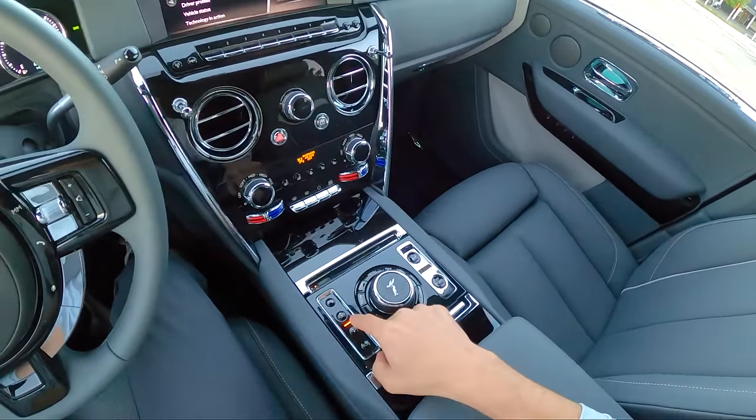This Cullinan hustles. There are no drive modes to worry about, except for off-road mode. You just get in and go. It's a stress-free, worry-free experience behind the wheel. I have a very prominent and authoritative driving position, very high up. I can see really well what's going on in front of me. There's a real authority to how this barrels down the road. It just eats up miles, pavement.